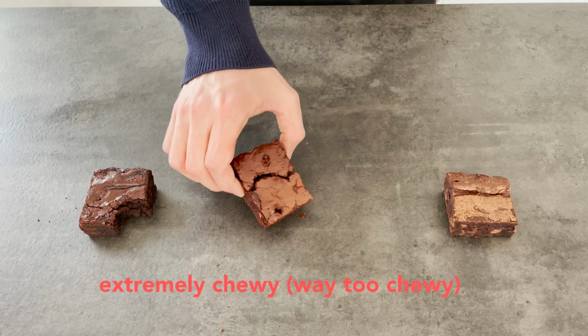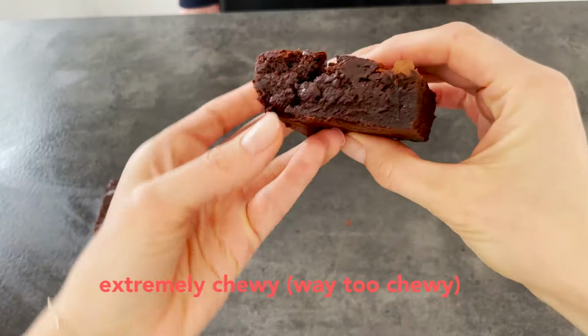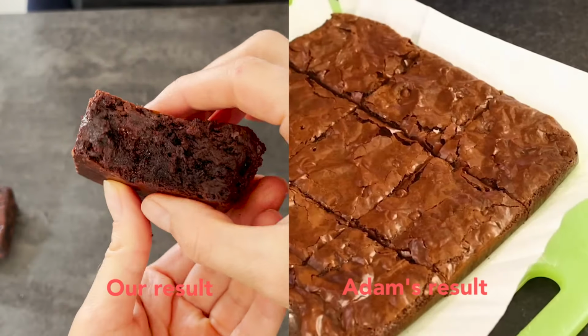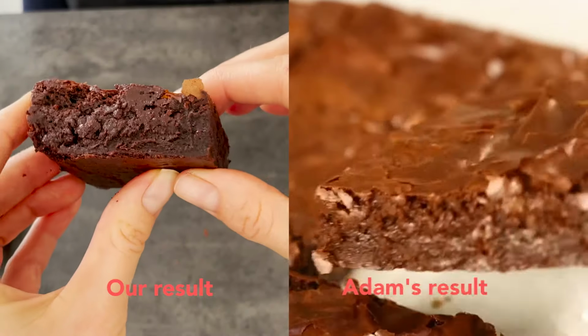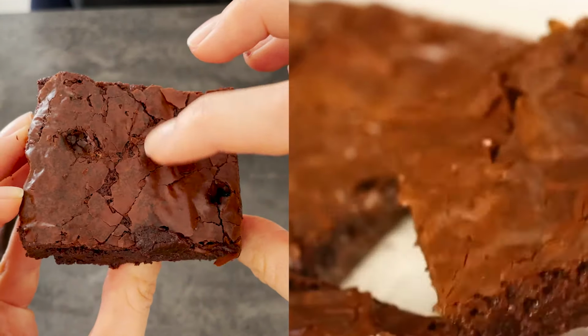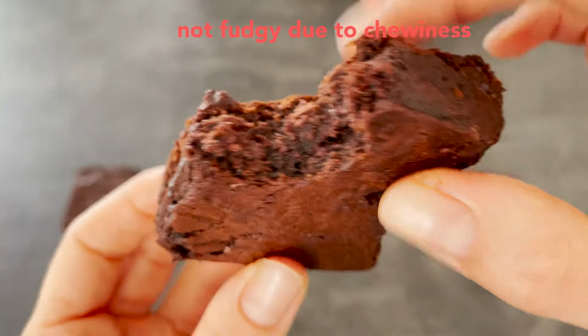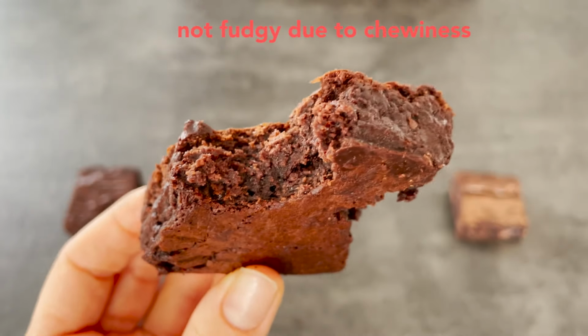The taste. Okay, they are super chewy. It is like you chew on a big piece of caramel. For me, that is way too chewy. Sadly, they are not fudgy at all anymore due to the chewiness. But if you like chewy brownies, then this is your recipe. I would prefer a little less chewiness and a little more fudginess.